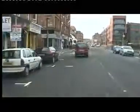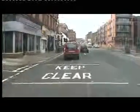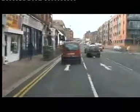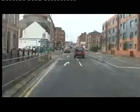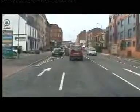Continuing ahead in the Clarkston Road, passing Merlee Road with the low bridge down it. So I'll try and show you the low bridge. It's just down Merlee Road, you can just see it there. It's a low bridge, it's totally unsuitable for double deck vehicles. So I remain on the Clarkston Road, heading towards Muir End.